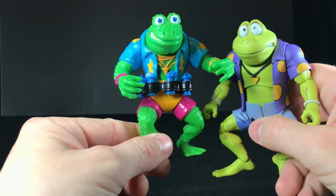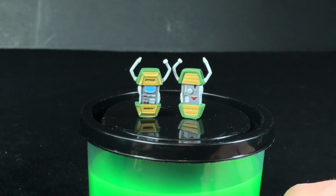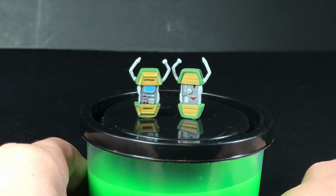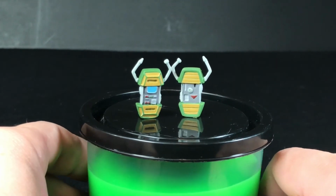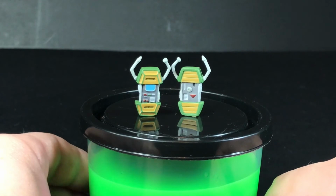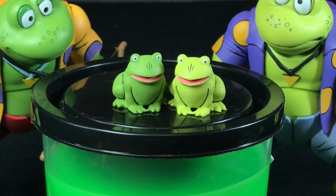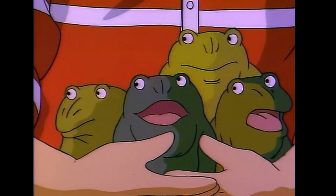Alright, so now we're going to get into accessories, and before we get into specific accessories, we're going to go with the generic accessories. So you have the turtle comm that the punk frogs use to contact the turtles. There's two of them here, so each frog gets their own turtle comm. Next, each punk frog comes with their own little baby punk frog. Well, it's them before they were mutated, and these are very nice too, and their skin tones match the larger punk frogs. As you can see in the cartoon, they're very similar to how they're supposed to look.